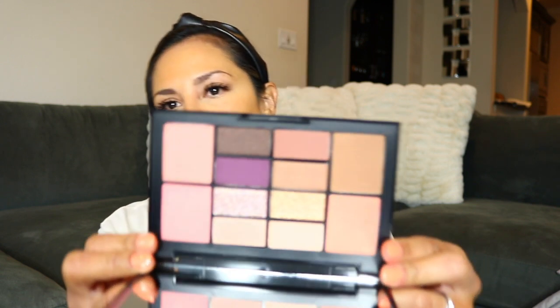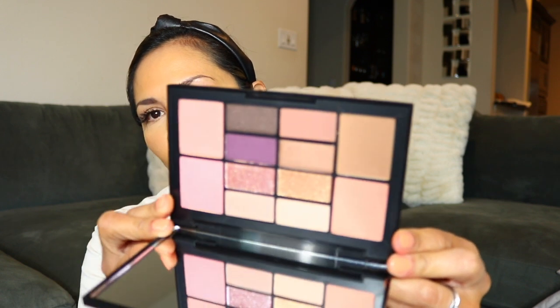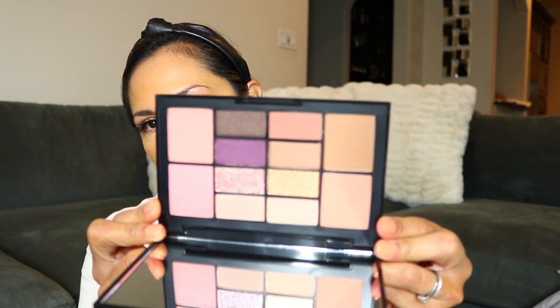Even though I have some of the products that are in this palette, I still like the convenience of this palette to where if you wanted to take it with you out of town, or you needed to take it with you say to the gym when you're getting ready for work or getting ready for your day, this is a really nice, convenient, wearable palette that you can use on an everyday basis. So here's the palette here. It is one of the most gorgeous palettes that I've seen NARS come out with.